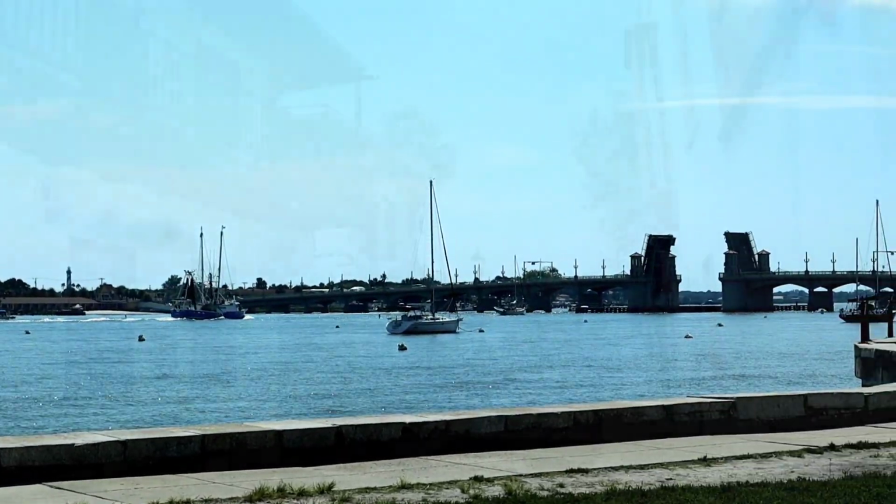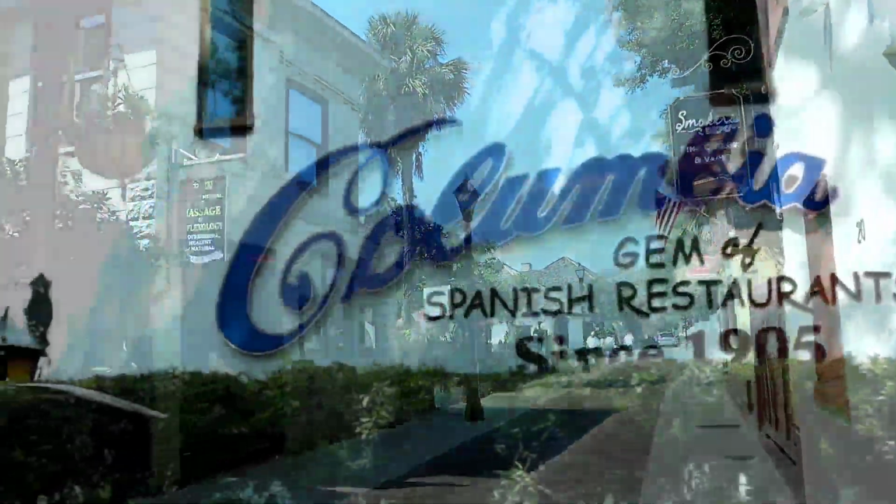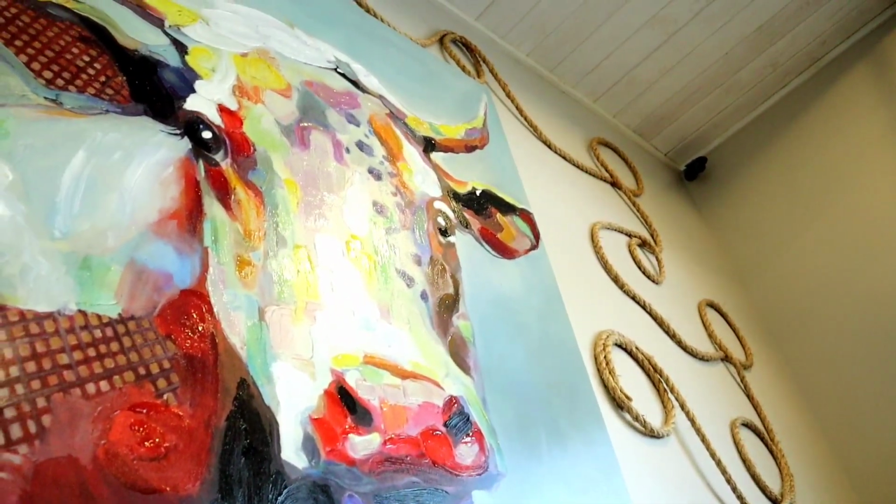After finally getting to go inside Castillo de San Marcos, we head out and we walk through St. George Street and head to where we parked our car, and then planned on heading out to Burger House 123 for lunch.